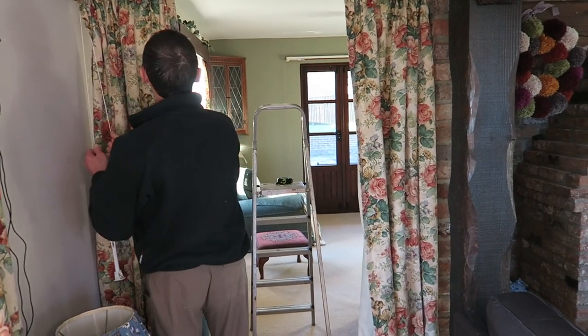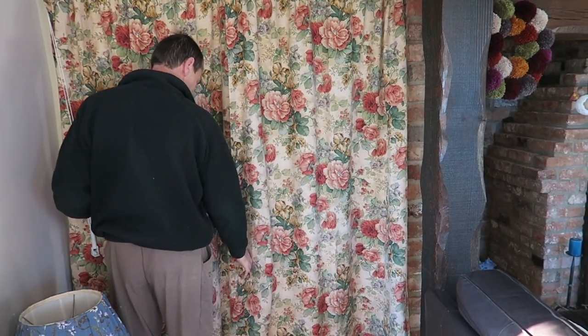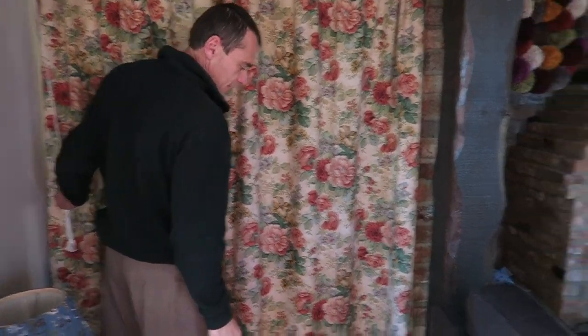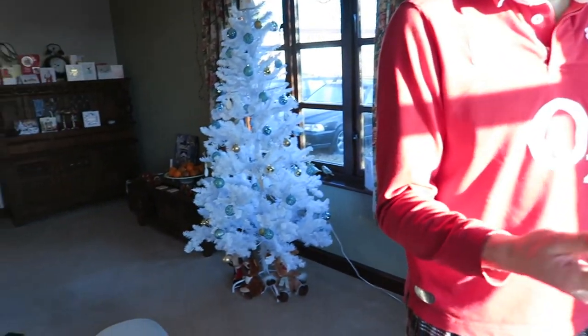Engineering. It now works there. That's cute. So you could have that door closed, and if you had a fire, it would be so warm in there, wouldn't it? No. I mean, obviously there's a gap at the top. Yeah, so this is the living room from this point of view.